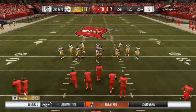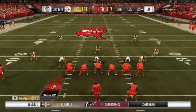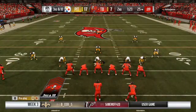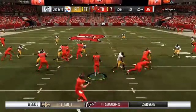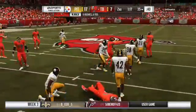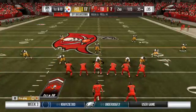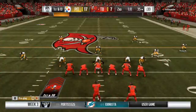The Bucs on 3rd down. They've been good, 3 for 4 thus far. This is 3rd and 10. They'll run it now out of the gun, and an alley to run, and up to the 35 before they're able to knock him down. And they get 10 yards there and convert on 3rd.